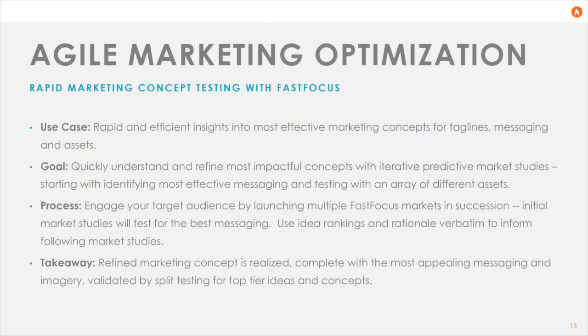This use case is really focused around Fast Focus, which is a quick-turn predictive market platform that allows us to rapidly test different concepts such as new products, marketing and messaging concepts, and early-stage package designs. We can really do this quickly and easily and in a cost-efficient manner using Fast Focus.